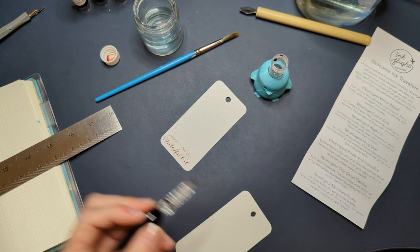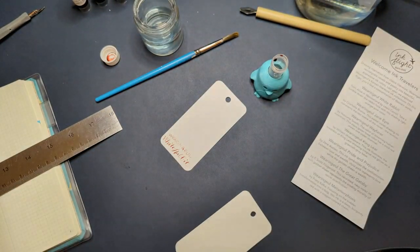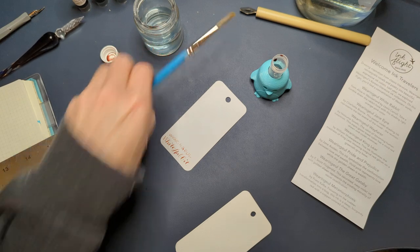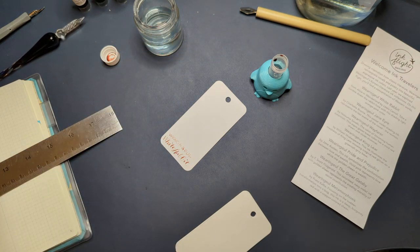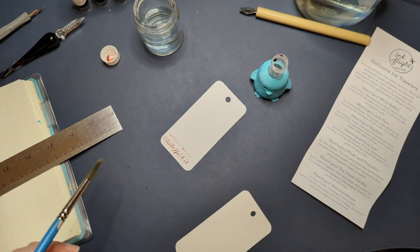Let's see if I spelled that right. Heck yes, I did. Good job, me. Did I read anything ever? From Alice in Wonderland by Lewis Carroll. Take a tumble down the rabbit hole with this shading light orange pink color.